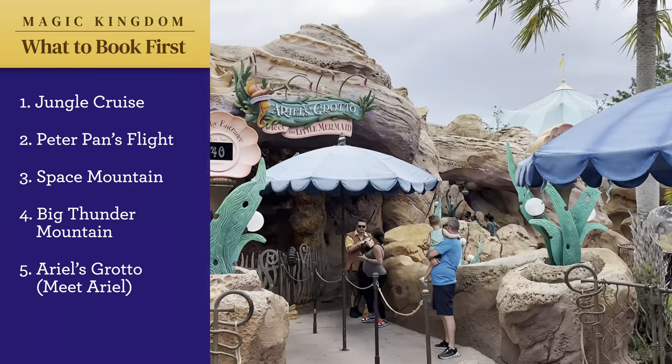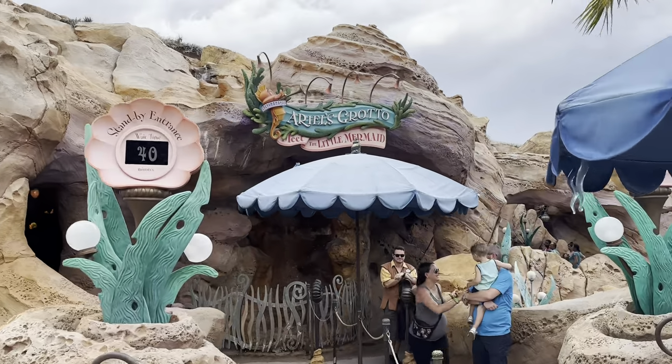So now the attractions that you should be focused on when you're here at Magic Kingdom. Number one, the big one is Jungle Cruise. That one will typically run out the quickest. And as you saw this morning, the return time can get really late, really fast. After that, I would focus on Peter Pan's Flight, Space Mountain, and Big Thunder Mountain. There's also a character meet and greet to keep your eye on. No longer is it Mickey, now it is meeting Ariel at her grotto. That's over by Under the Sea Journey, The Little Mermaid.